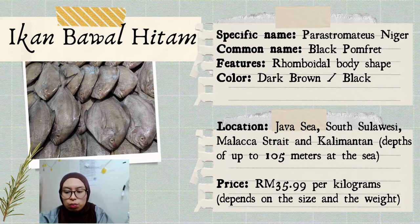So we can see ikan bawal hitam is located at the Java Sea, South Sulawesi, the Malacca Strait, and Kalimantan. This black pomfret can be found at depths of up to 105 meters in the sea. The price of this fish is 35 ringgit and 99 cents per kilogram. It depends on the size or the weight of ikan bawal hitam.